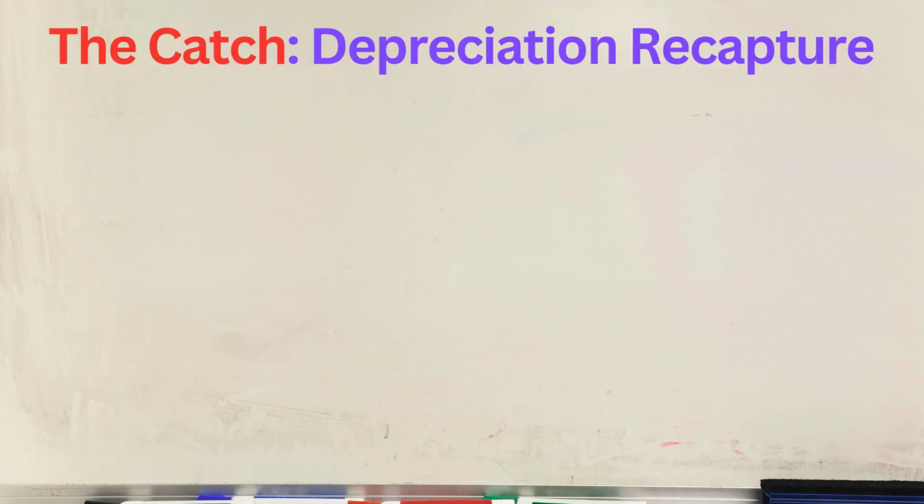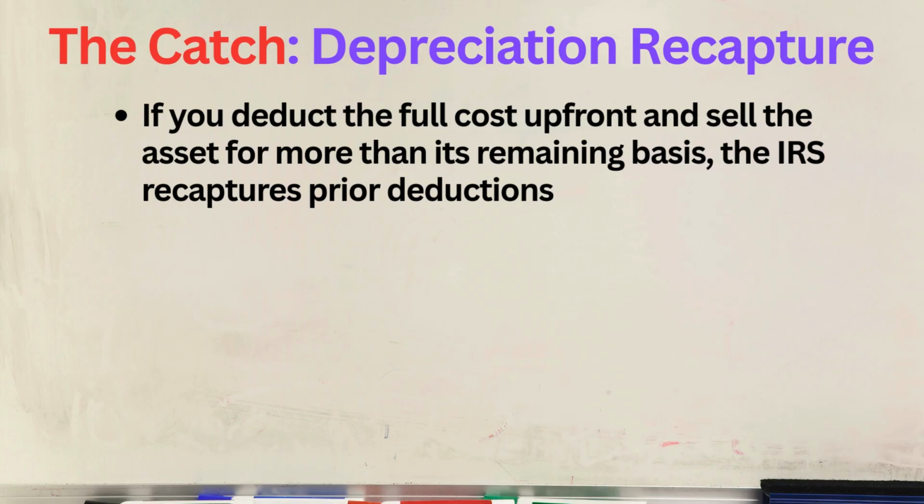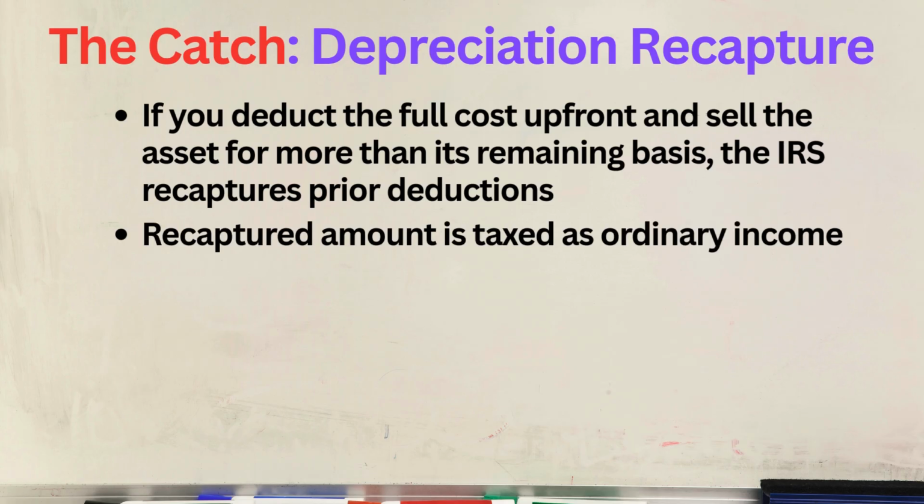Before we wrap up, there's one more concept you need to know: depreciation recapture. Anytime you deduct the full cost of an asset up front, like with Section 179 or bonus depreciation, and then sell that asset later for more than its written down value, the IRS wants to reclaim part of that earlier tax benefit. That amount is called depreciation recapture, and it's taxed as ordinary income.